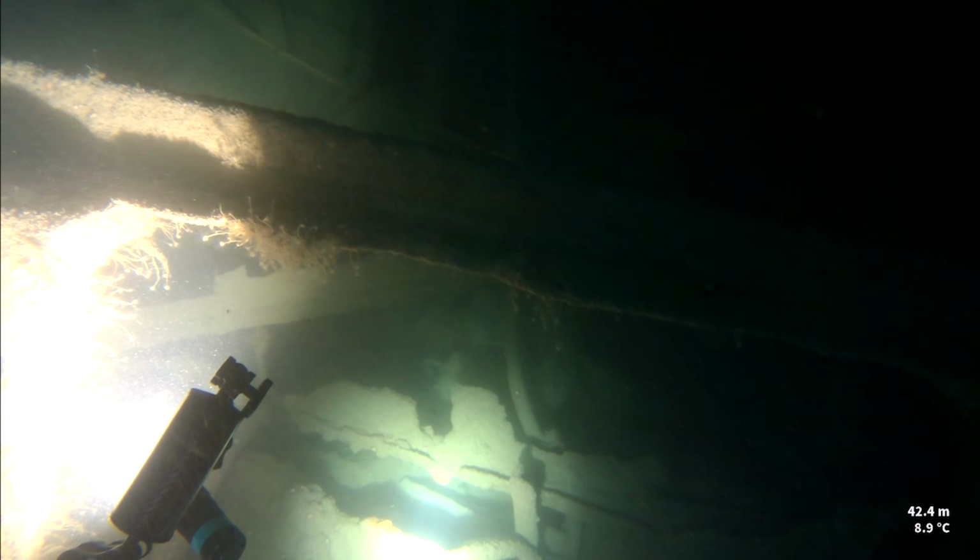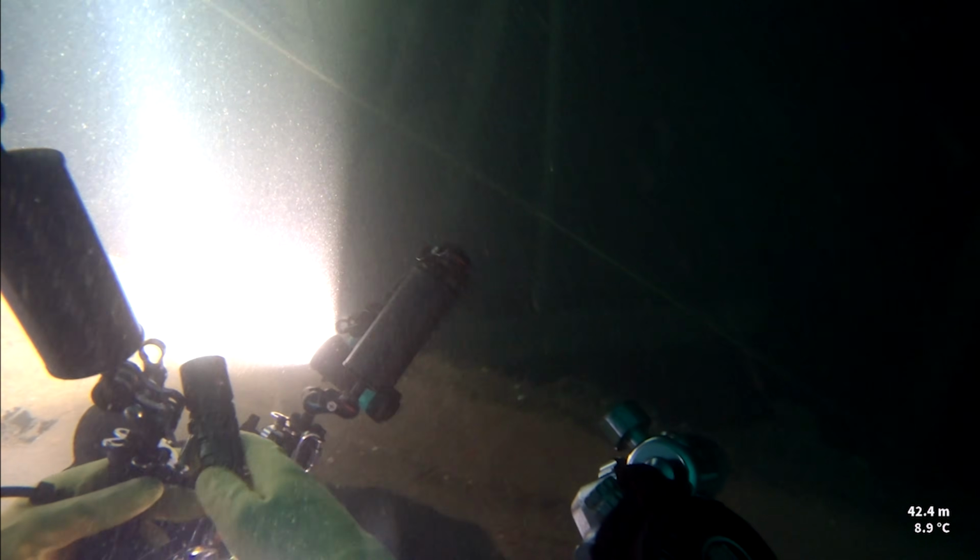handheld torch. The other thing with video lights, for those of you who don't know, is most torches have a narrow beam, so they focus on whatever you're pointing the torch at. Video lights have a really wide beam that doesn't have any focus, so they throw light in, say, a 120-degree angle. You can see it really well, the difference there. I've just turned on my torch, and you can see how narrow the beam is.